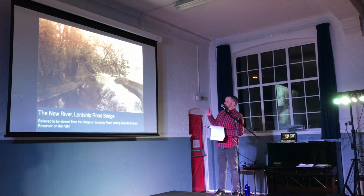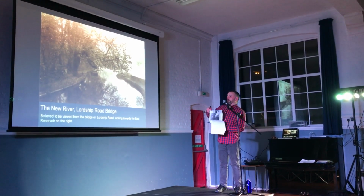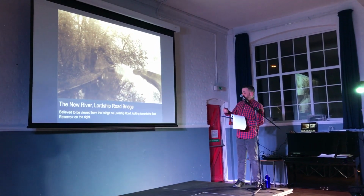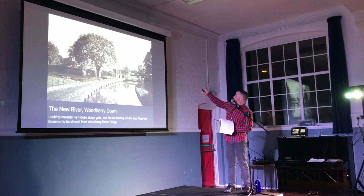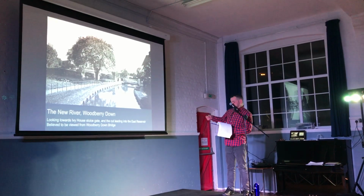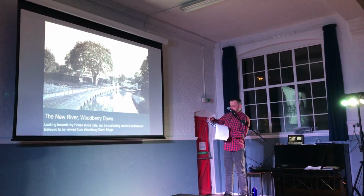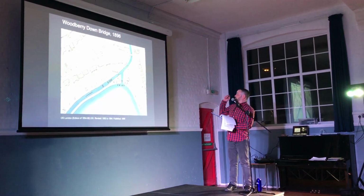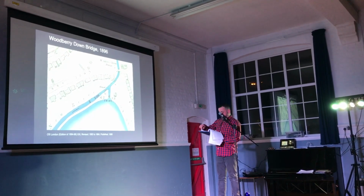Then we move further north, and the New River Lordship Road Bridge. I think, from having looked at maps again, this is from the bridge on Lordship Road, looking east towards the East Reservoir on the right-hand side. New River Woodberry Down, and in those days you can see a little bit on the right-hand side some of the old mansion houses that were there before the estate was built. And it's looking towards the Ivy House sluice gate and the cut leading into the East Reservoir, and it's believed to have been taken from Woodberry Down Bridge, and I'll just show you a map. So believed to have been taken there, and again that area is all being developed again for better or for worse.